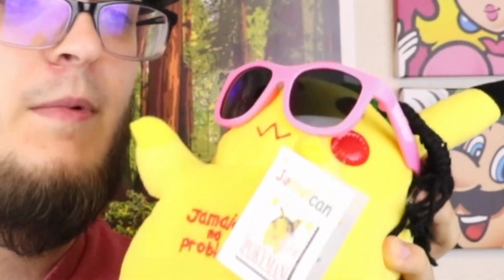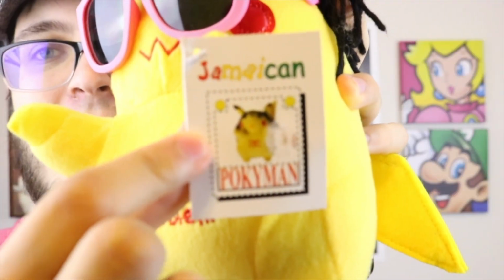Jamaica, no problem. He didn't actually come with the sunglasses. These are from Build-A-Bear. I found them literally on the street outside my house once, and I cleaned them up. Jamaican Pokemon. That's right. You know, Pikachu is definitely my favorite Pokemon. Put your sunglasses on. So, yeah. No, there we go. Perhaps one of the most weird bootleg things I own.